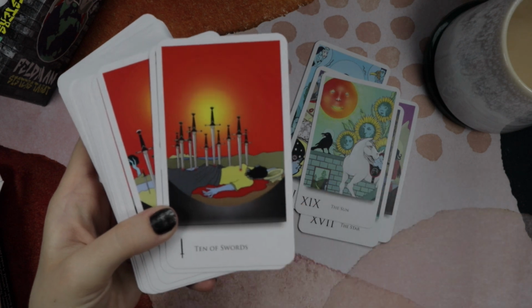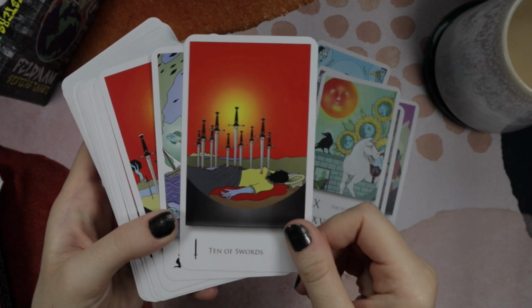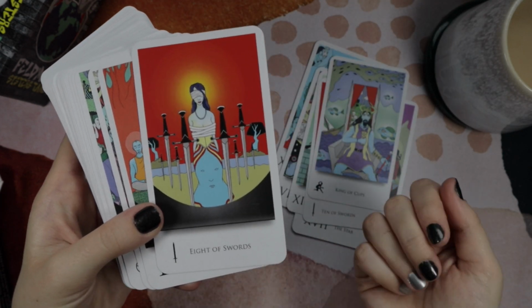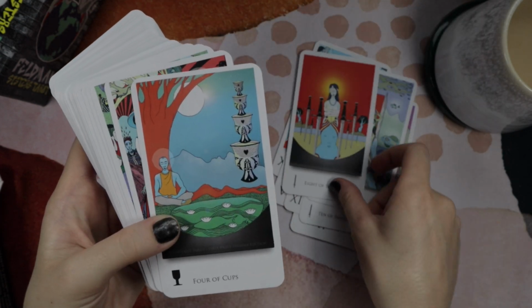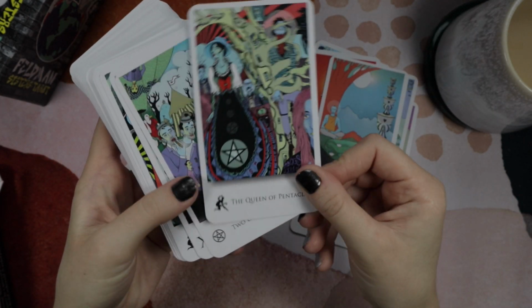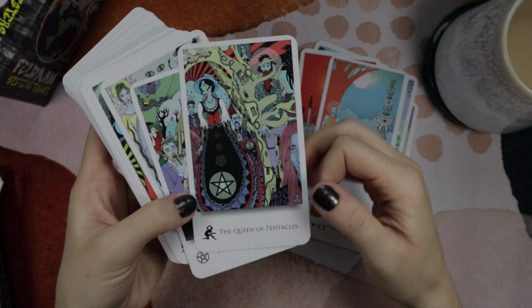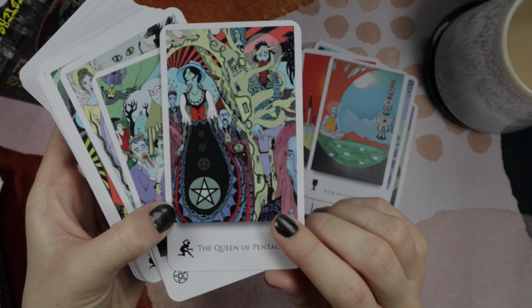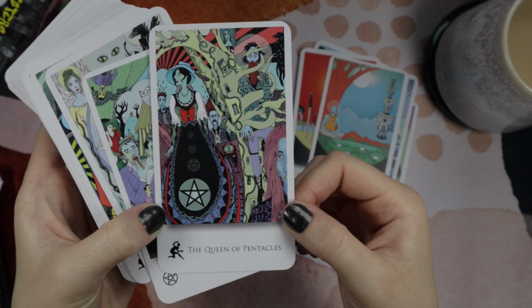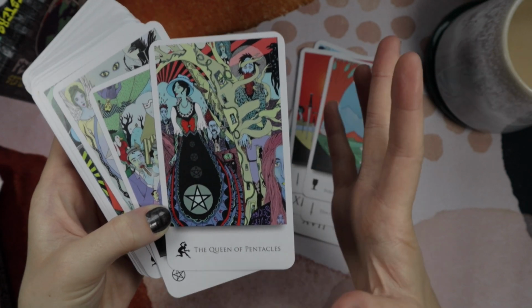But yeah, anyway, I got this with several other decks because I ordered this off Make Playing Cards and the shipping is ridiculous, at least to the UK. So I wanted to order several at once to make it feel a bit worth it. And this was one I've had my eye on forever. It's the pentacles in this deck that are just so cool. Like there's so much going on. I have no idea what's going on, but it's a lot.